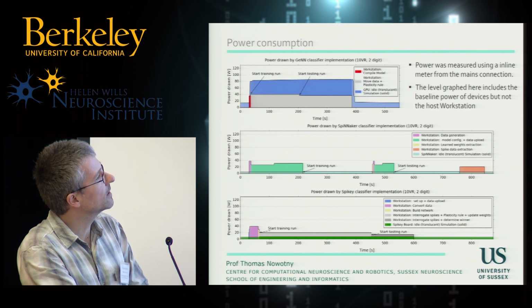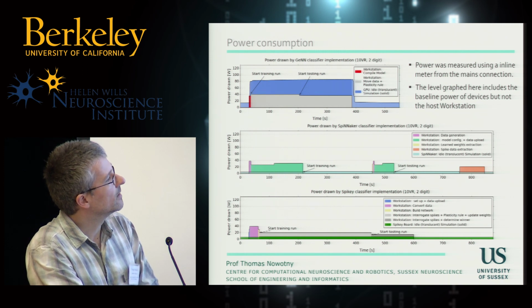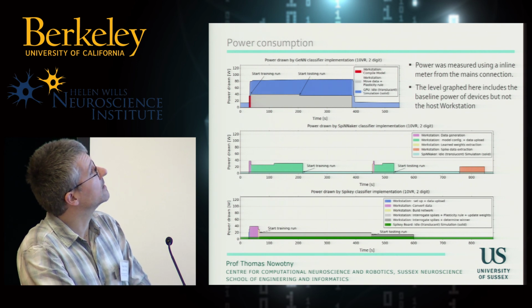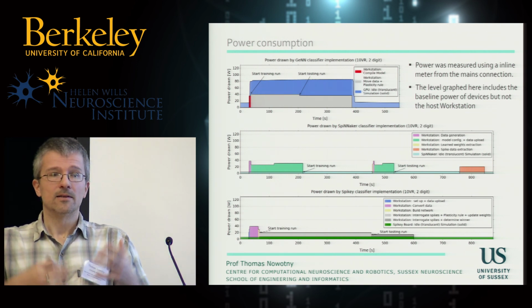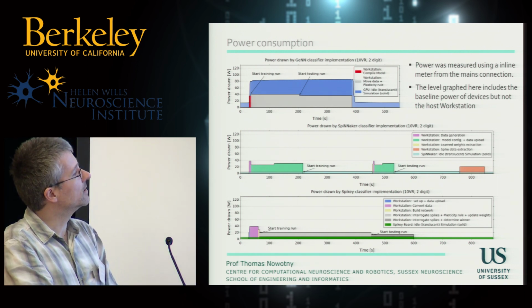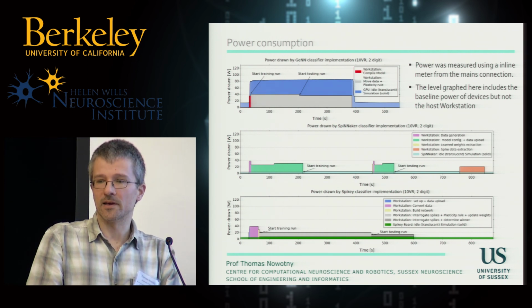And here's a similar thing. This is the workstation again when you set up the system, and then you have the training run and the testing run for the Spiky system. And I think the first thing to mention, obviously, is that the neuromorphic systems are better with power consumption. The power is lower here and there than what the GPU is consuming there.